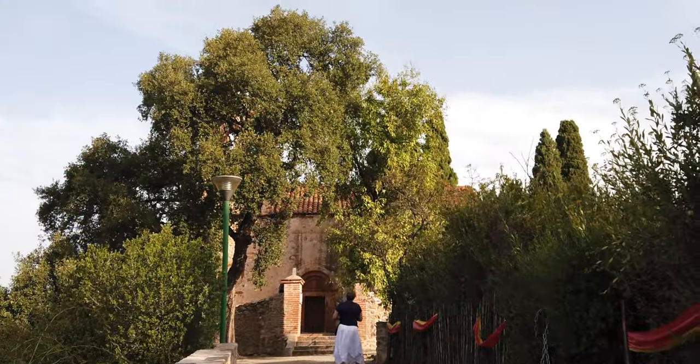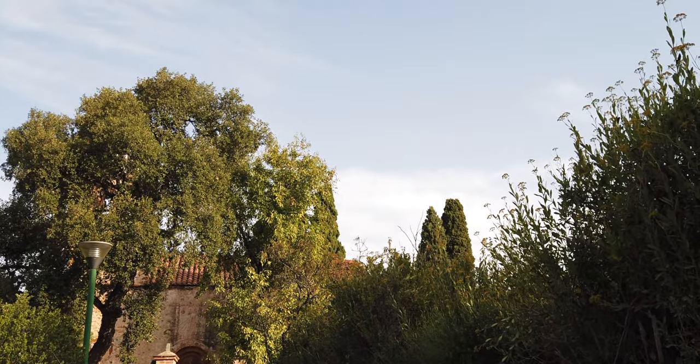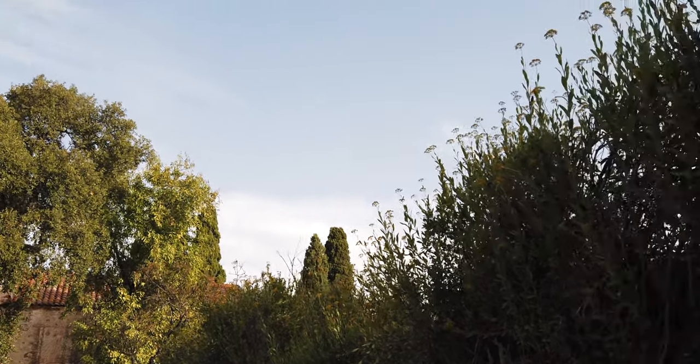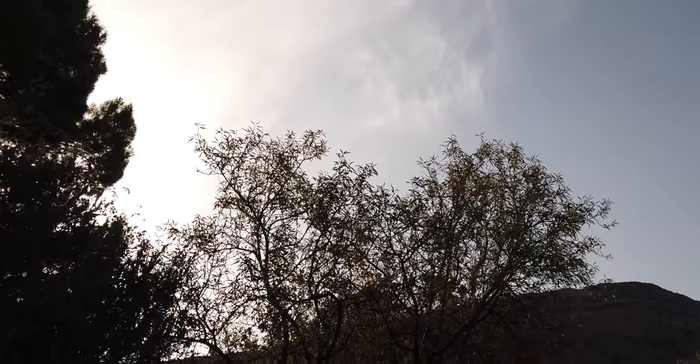Right by the parking lot is Église Notre-Dame. Nice little church. So don't miss this. It's kind of hidden back off a little bit. You'll be focused on going to the town and the castle, but make sure you see the little church also.